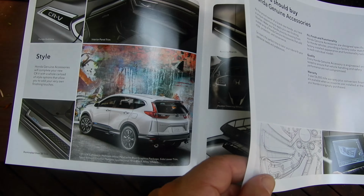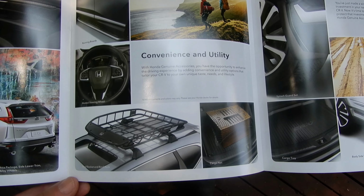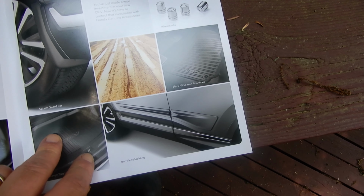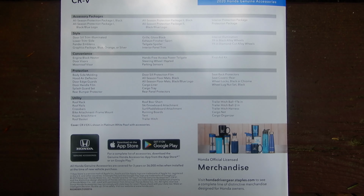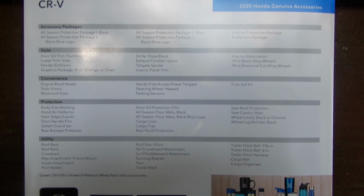Let's go back to the catalog itself: the style, convenience and utility. You can see what's there. The protection, which are all the additional side protection. And then I go back here and I pause a little bit so that you have some time to read the details.